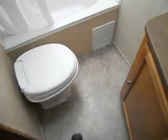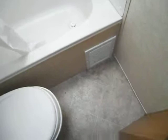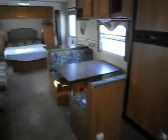Bathroom floor does have a little bit of a soft spot, not much though. It's mainly right here by the corner of the cabinet. You're not going to fall through, it's just a little bit of a squish to it.